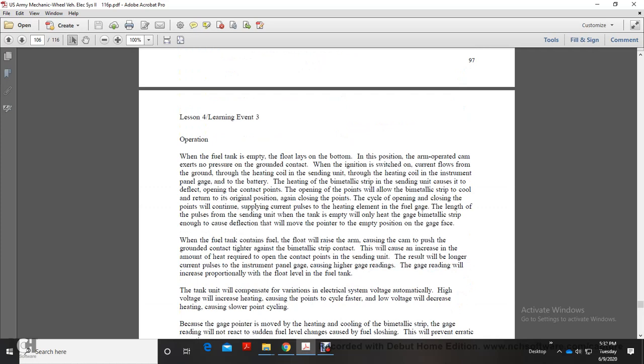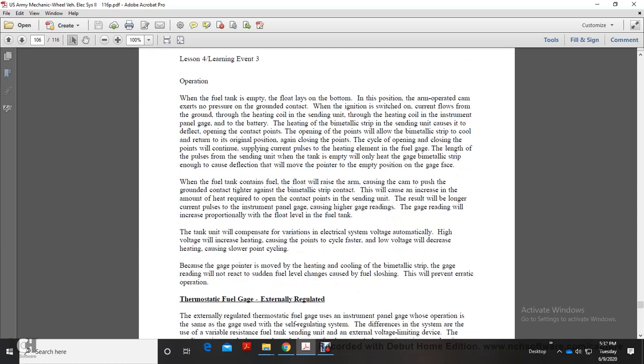Alright, operation. When the fuel tank is empty, the float lies at the bottom, and the position of the arm, operated with the cam, exerts no pressure on the ground contact with the ignition switch on. Current flows through the ground, through the heating coil in the sending unit, through the heating coil in the instrument panel gauge, and back to the battery. The heating of the bimetallic strip in the sending unit causes it to deflect, opening the contact points. The opening of the points allows the bimetallic strip to cool and return to its original position, again closing the points and repeating the cycle. The opening and closing of the points will continue, supplying a current pulse to the heating element in the fuel gauge.